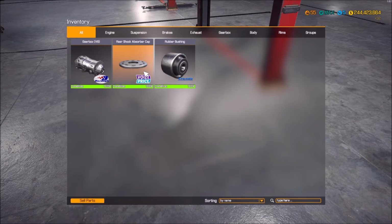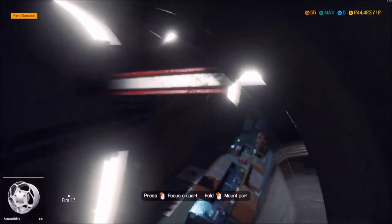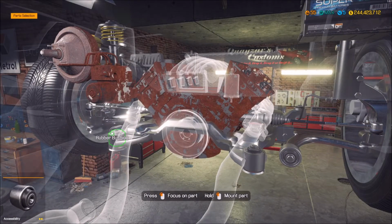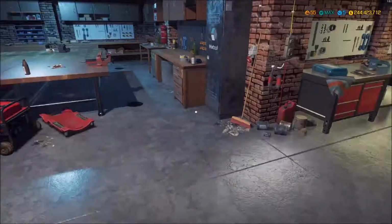Let's see. Yeah, that's not good. Oh, and I missed the rubber bushing. I bet it's over here somewhere. Did I? Nope, it's this one over here. And the exhaust system isn't lined up very good on this either. He's probably updated this and I don't know it. So that's alright. It's not a big deal.